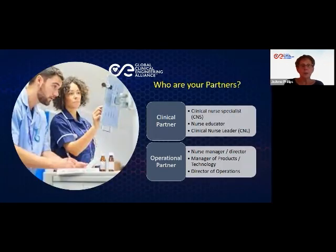We've talked a lot about partnerships. So one of the questions, as I was thinking about this, is who are your partners? And I think it's important to understand that in most organizations, you will have a clinical partner and you will have an operational partner or partners. The clinical partners, I mentioned earlier, the National Association of Clinical Nurse Specialists.